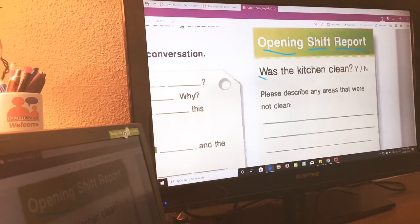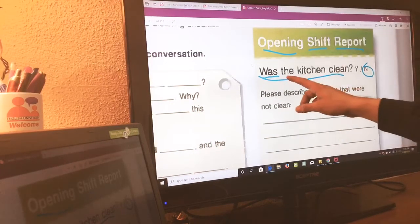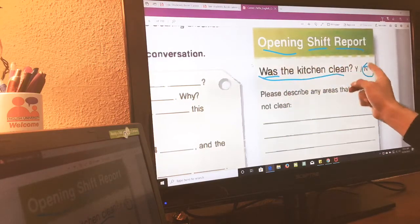Okay, number one, put in your notebook: Was the kitchen clean? No, the kitchen was not clean. Repeat. The kitchen was not clean. Question, the sí or no? Was the kitchen clean? Repeat. Was the kitchen clean? No. Nope. No. The kitchen was dirty. O presente is. Este es pasado. The kitchen is not clean.